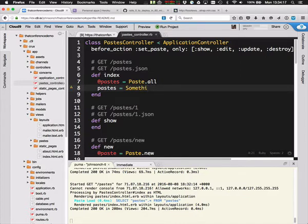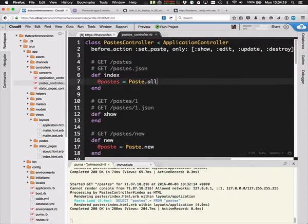The instance variable here works like a little bit of magic. And by declaring it as an instance variable, it's available to everything that's part of this render process. So when this index method gets hit, the variable gets set, and then the view template gets rendered. So any variables we create here are available to our view template. So they're available to the view so we can iterate over them or use them or pass information to make that view dynamic.